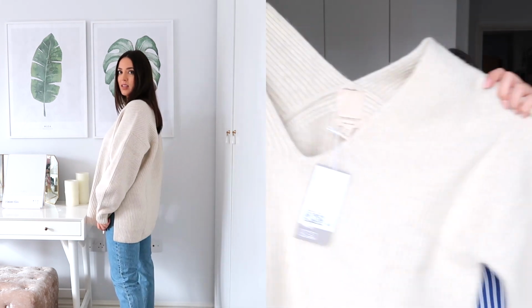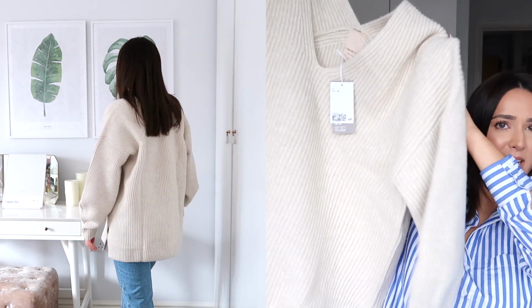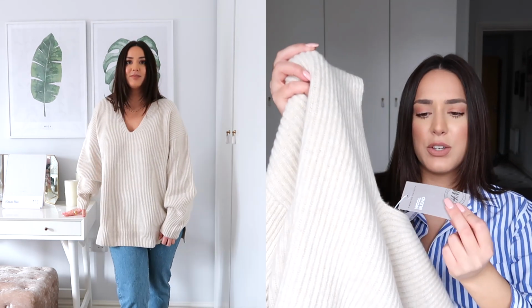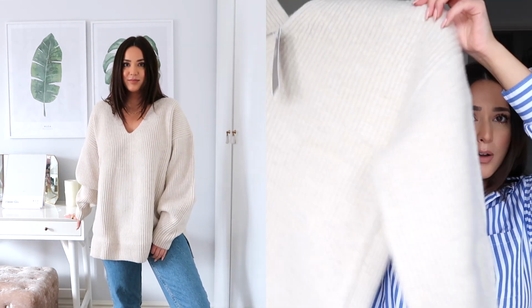When I was little, living in Italy, I used to find jumpers really scratchy, and I never used to let my mum put me in any. This might be the same. Oh, it's a little bit scratchy, but I will try and link some similar ones to this down below, because my favorite jumper from Mango is very similar to this, and it's not as scratchy. I think it's just because it's a very high wool blend jumper. But I got it in a size medium.